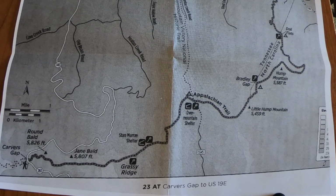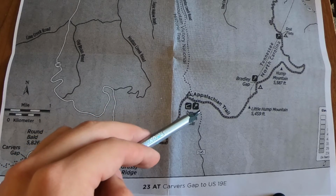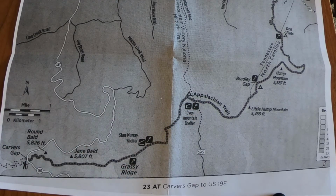On this trip, I started at Carver's Gap on the Appalachian Trail and backpacked over Round Bald, Jane Bald, past Grassy Ridge, down to Over Mountain Victory Trail, and spent my first night near Over Mountain Shelter. That was about 6 miles for the first day.